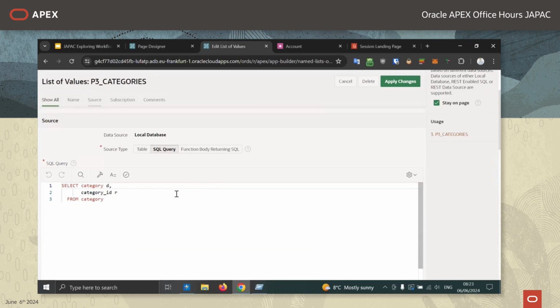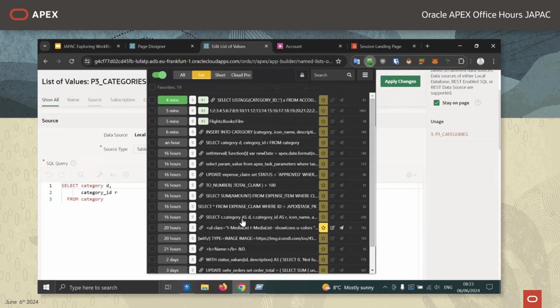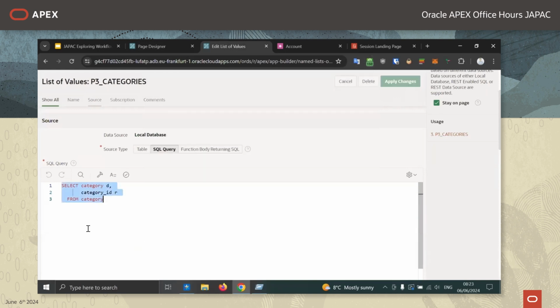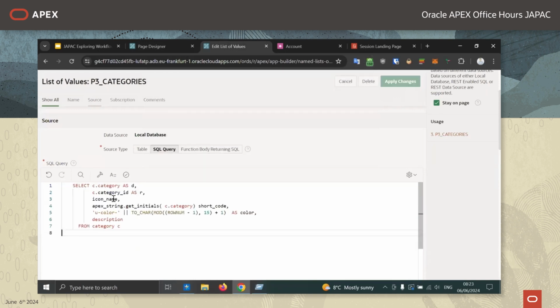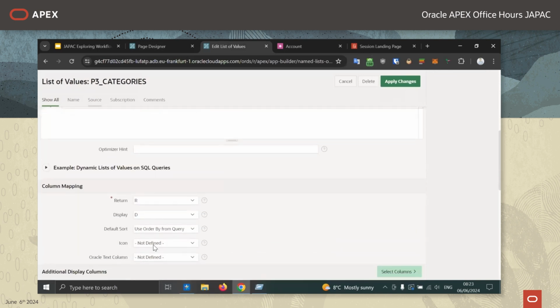So I'll change that query to a better version. So I'll use this one. It's got DNR again, but also icon name. And I'm getting some initials, and I'm doing something with the colors here. I'll explain that later, and description. So give it a tick. Yeah, compiles. So now I have this icon here, and I pick the icon to use.